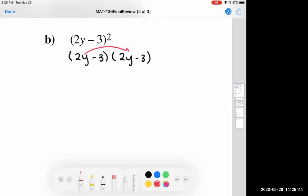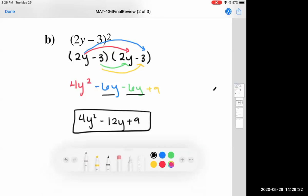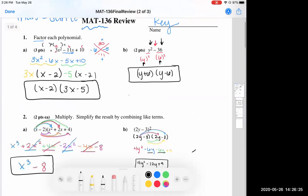So 2y times 2y gives me 4y squared. 2y times negative 3 gives me minus 6y. Negative 3 times 2y, we get negative 6y. And negative 3 times negative 3 gives me positive 9. So this simplifies to be 4y squared. We have like terms right here. So it's minus 12y plus 9. All right, those are our first 2 terms. First 2 problems.